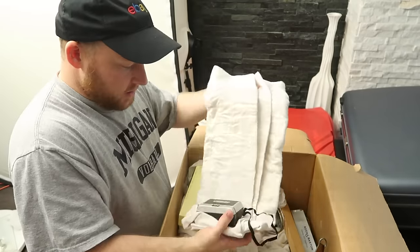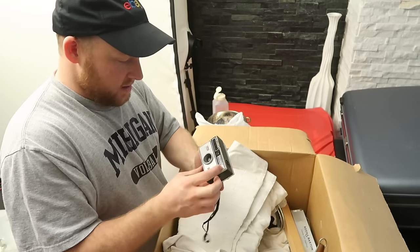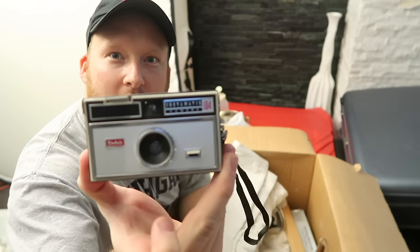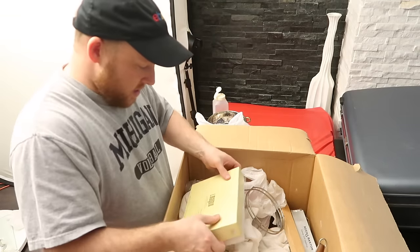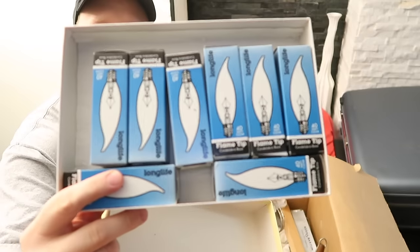All right, let's see what's in here. Ooh, an old Kodiak. Again, I haven't looked up anything on these. I don't know if it's worth anything or not yet. So, I think I got the trick on the camera, though. Get closer. Okay. Some brand new in the package.